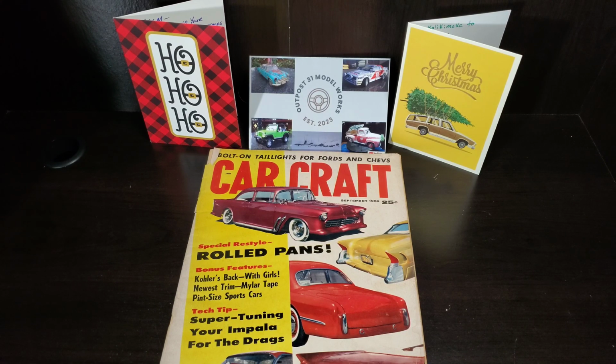As you can see, we got a few cards in the mail and our Car Craft from September of 1959.